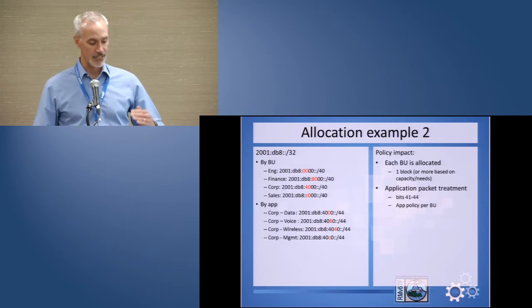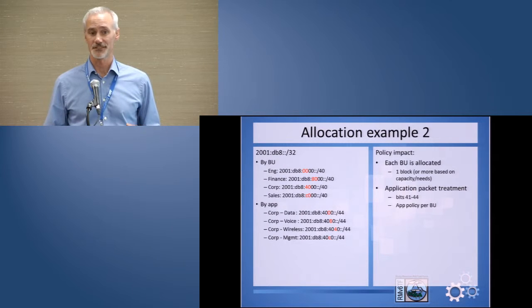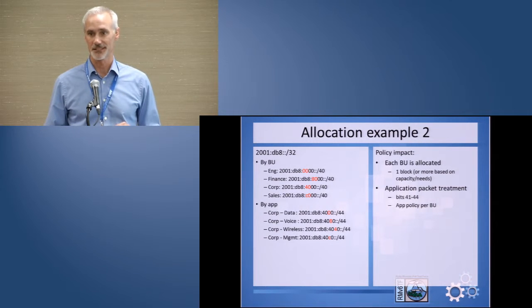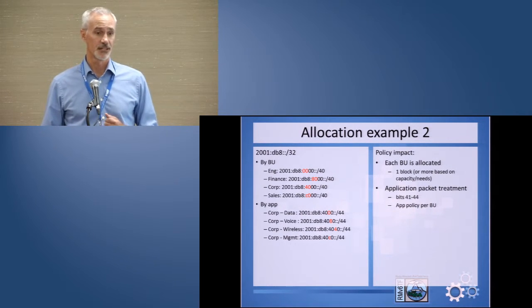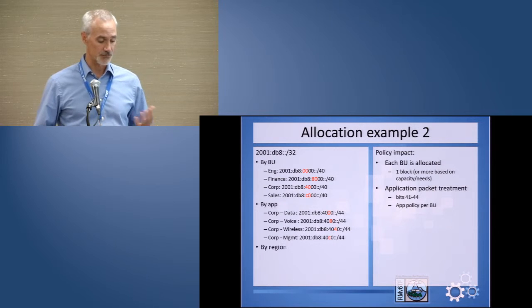Okay, so again, by application, depending on how many business units you end up with, if you do use the full 256, then you're going to have 256 application entries. Each application needs to apply to each business unit, basically. So you could end up with quite a few application treatment policies, if you will, in your routers to enforce those policies uniformly across your network if that's a requirement. And then thirdly, again, by region.